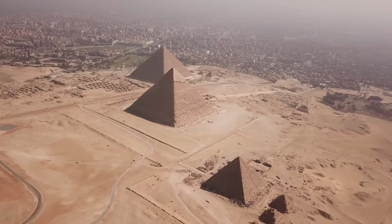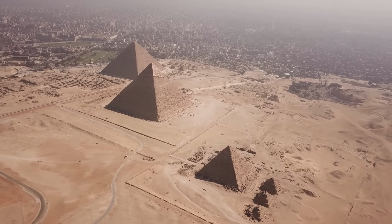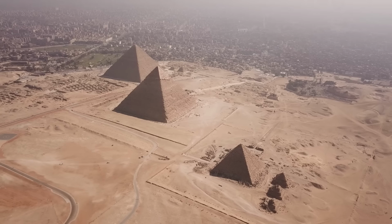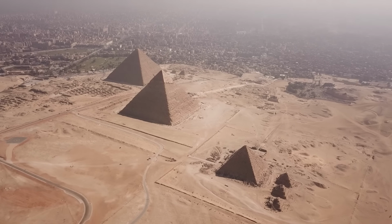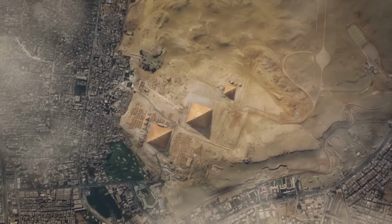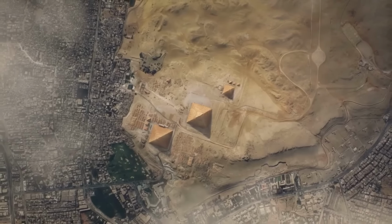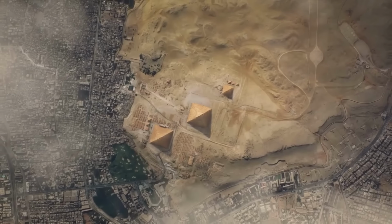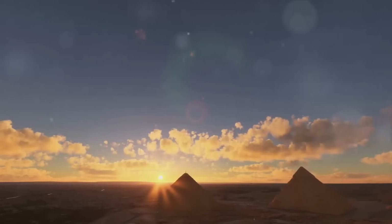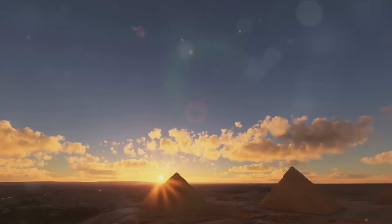Thousands of laborers, including skilled artisans, craftsmen and farmers during the off-season, worked tirelessly to ensure the completion of these grand projects. The logistics involved in quarrying, transporting and assembling the massive stone blocks are a testament to the highly organized society of ancient Egypt. The early pyramids were not without their challenges.